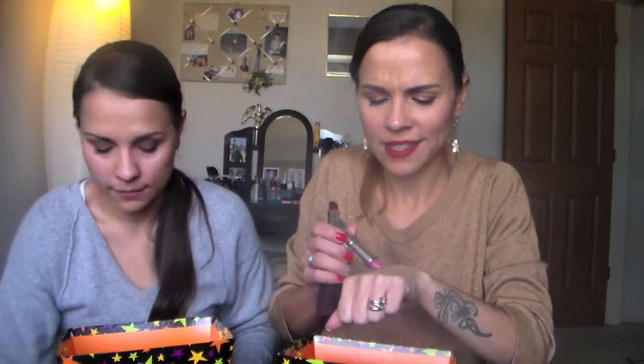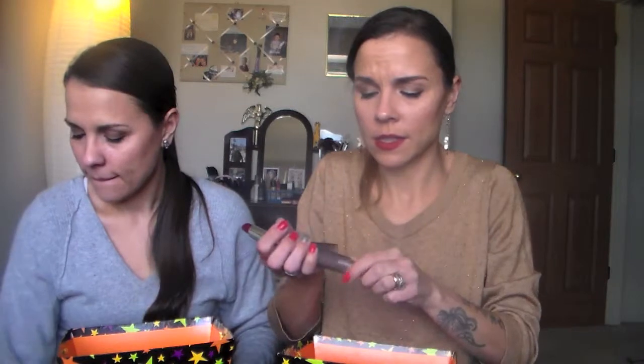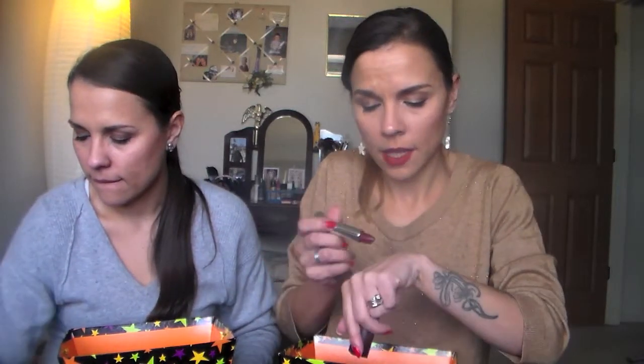They are so comfortable. They stain your lips, so 2 to 3 hours later your lips are still this color, and they stay creamy for a really long time. They're really great. There they are right there. I love them. They're beautiful, they're pigmented, and I would pick these over a high-end lipstick any day because they're fantastic, and I think they were less than $5.